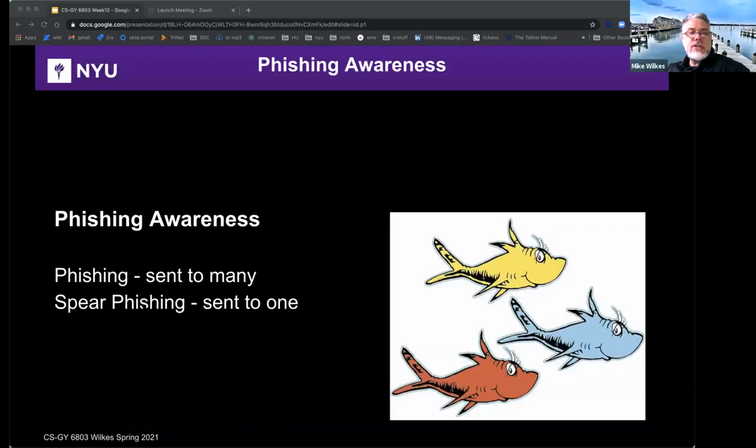Phishing awareness. Phishing is email sent to many. Spear phishing is email sent to one or a few people. Phishing is a type of fraud in which a bad actor attempts to harvest credentials or deploy malware by impersonating a legitimate brand and sending users to a malicious website or opening a malicious email attachment. There's also vishing, which is voicemail phishing, and smishing, which is SMS-based phishing.